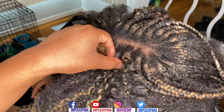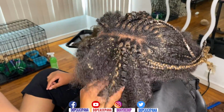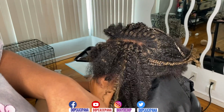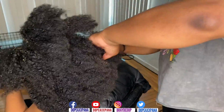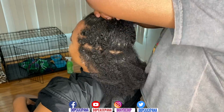So here you guys can see it's mainly at the start of the braid where the chunk of that buildup was. Some of the braids I could barely even take down. You guys can see that I'm trying to pull this piece and it's not even moving. A lot of it I couldn't even take out just because it was so encrusted, and so yeah, just make sure we avoid that. So now what I'm going to do is go in and fully detangle her hair.